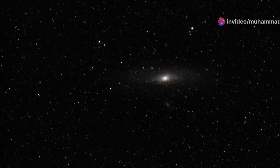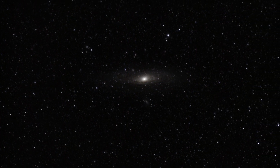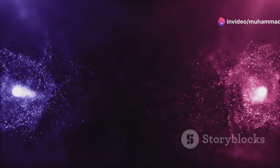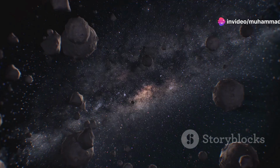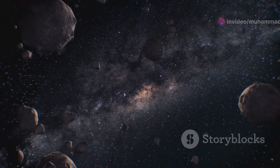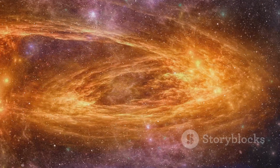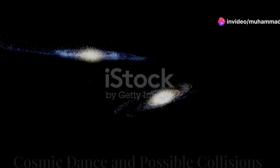Andromeda is approaching the Milky Way at a speed of approximately 250,000 miles per hour. While this might seem alarming, galactic collisions are relatively common occurrences over cosmic timescales. Astronomers predict that in about 4 billion years, the Milky Way and Andromeda will collide in a spectacular display of cosmic fireworks. Don't worry though, this collision is unlikely to spell doom for our solar system.